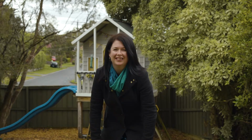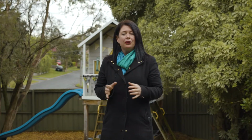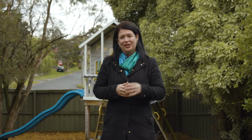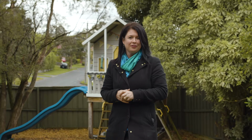A double lock-up garage, street frontage and own title. Today we're going to have a look at a property that's been subdivided, but it has street frontage on its own title. So let's go take a look.